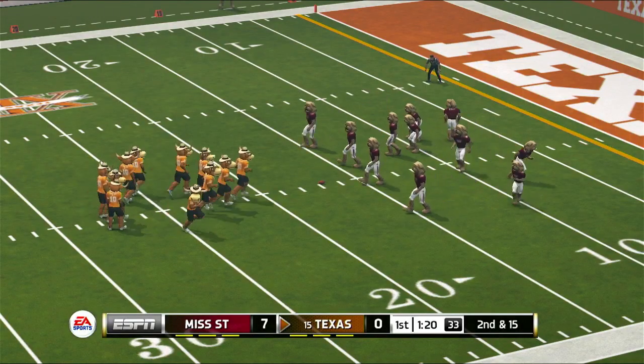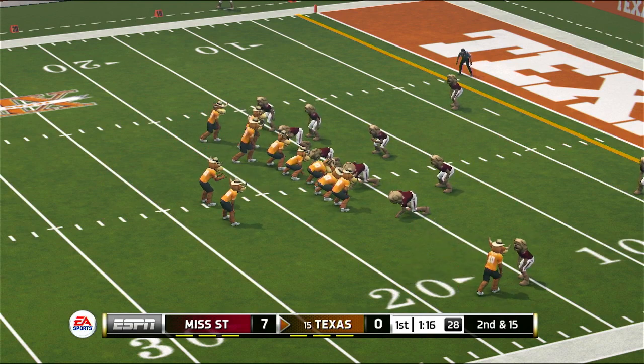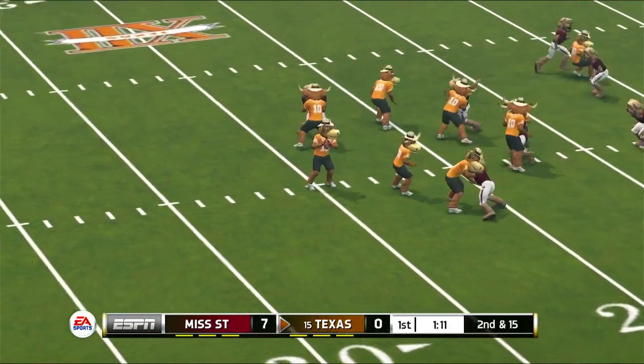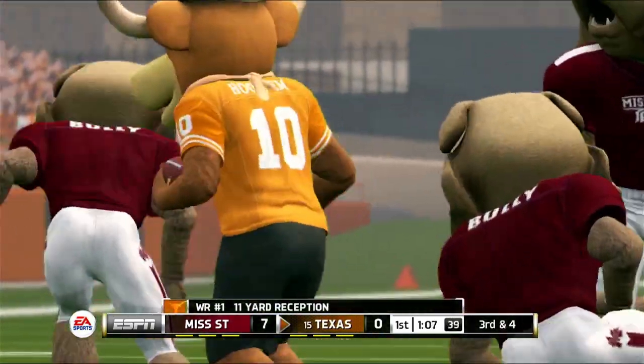From the 17-yard line, 2nd down. Here we go, here we go, here we go. Hey, kill, kill, kill! Blackwood. Fires it out, and he's tackled at the six.